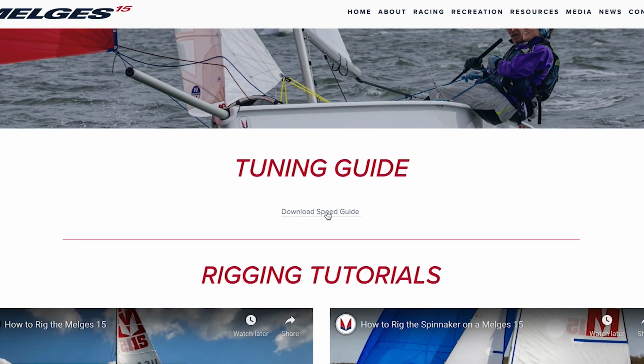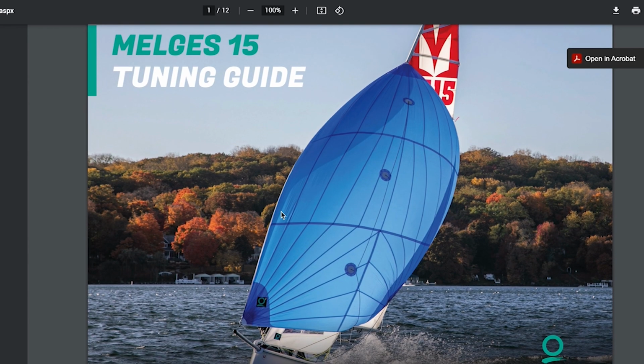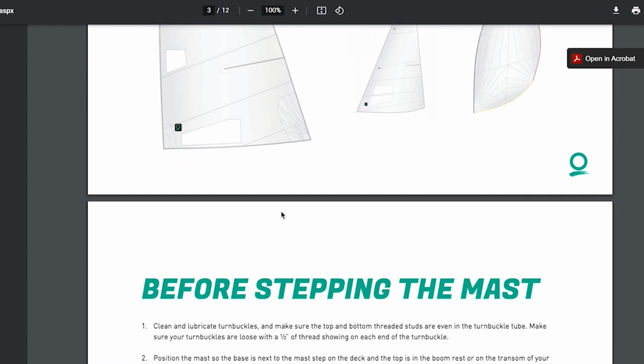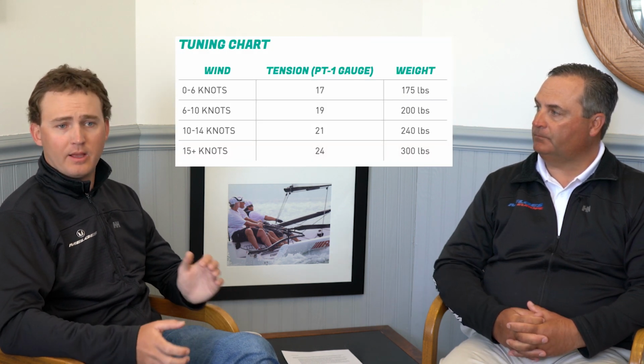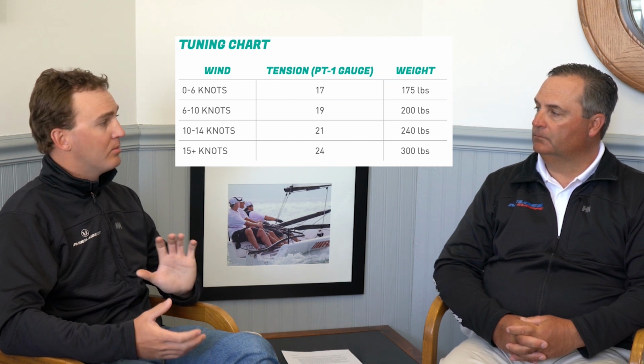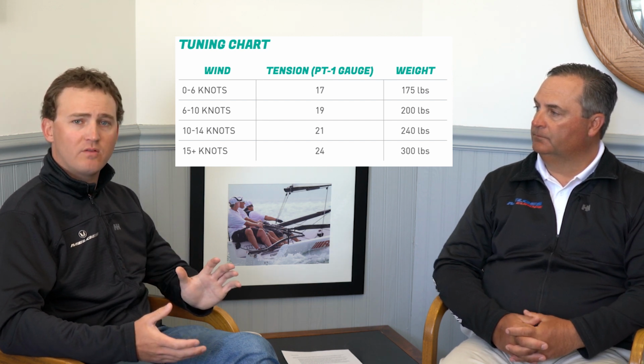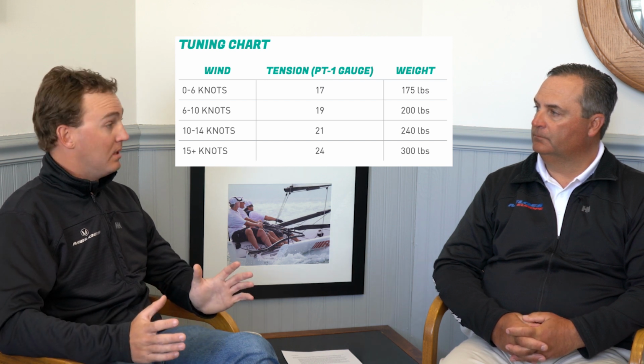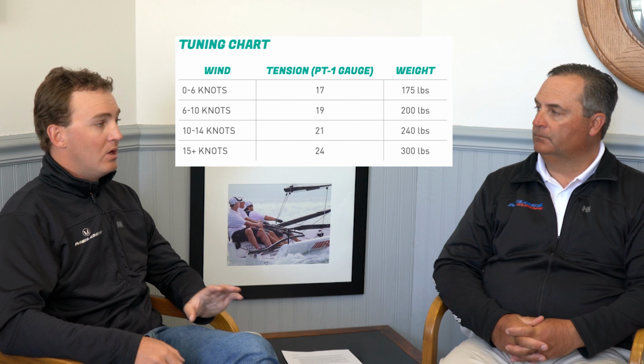The tuning guides that are on Melges.com and Quantum Sails. What are we seeing there as far as setup and the advancement of that? Yeah, well, the numbers that we have listed in the tuning guide seem to be working really well. I know those are the numbers that the top two boats were working off of, and those seem to be pretty fast settings. Basically, what we found out was a half turn on your turnbuckle is a number on your loose gauge.